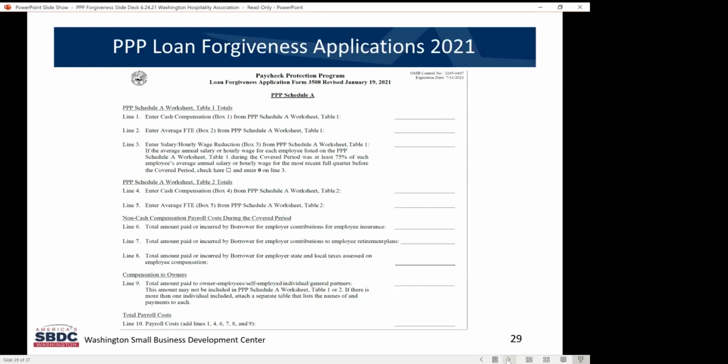All right. Now, line 6 is you're totaling the amount here that was the employer contribution for the employee group insurances. Line 7 is the employer contribution for the employee retirement plans. Line 8 is the employer contribution for the state and local taxes assessed on the employee compensation. So lines 1 through 8 have to deal with the compensation only for the employees.